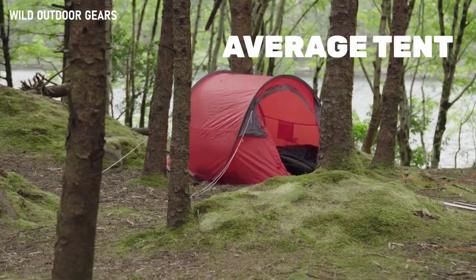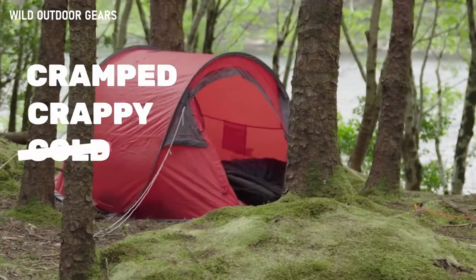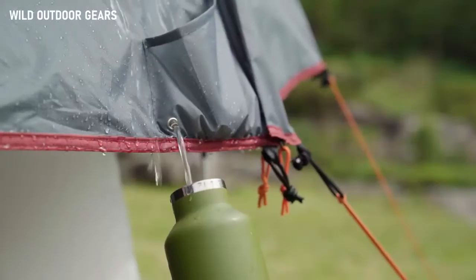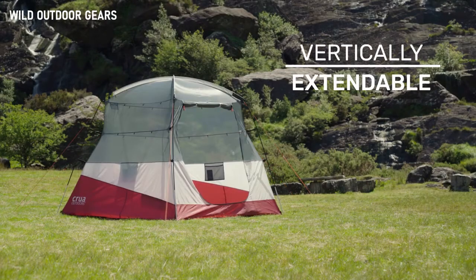This is an average tent. It's cramped, crappy, cold, but also hot for some reason. Not like the Krua X tent. It's tough, lightweight, built to go anywhere. But the best part? It extends.